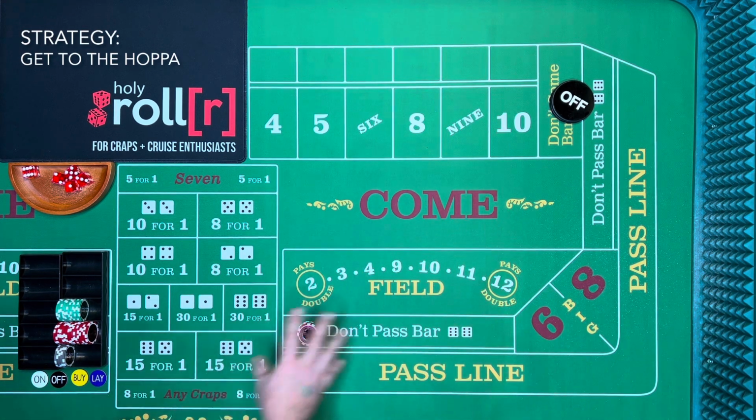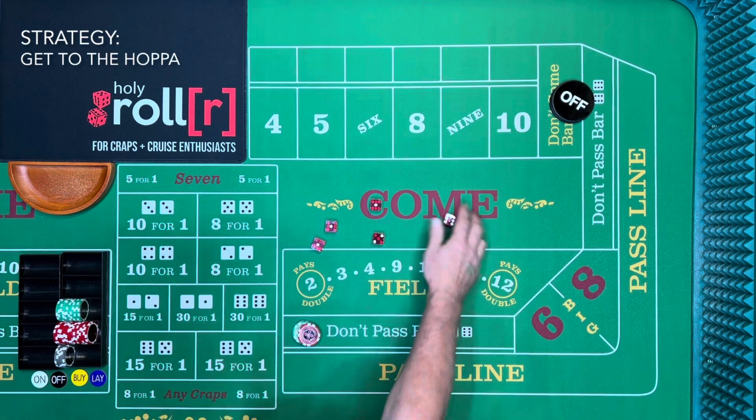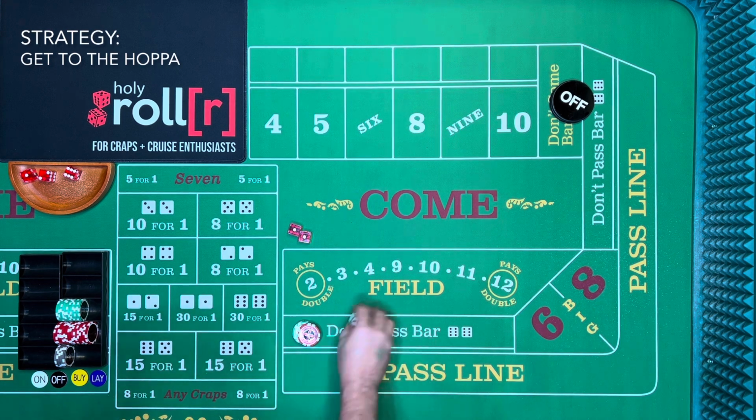All right. And so the way that works is we're going to do 110 right here. And we're going to have a come out roll. And we're going to see if we can get a point established. And so let's roll that. All right. So there it rolls, and it's a 2. That's a good start for us because that gives us 110. That kind of pays for this round at least.